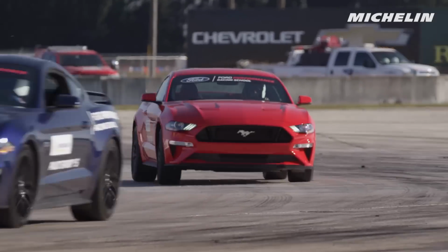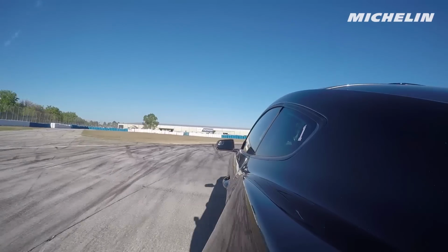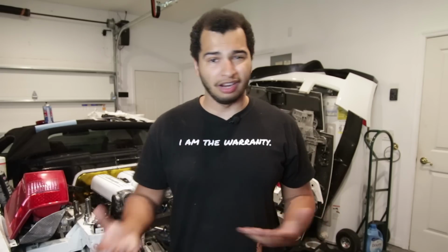Unfortunately, I have zero footage because my SD card died. But here's what I can tell you. On my first few laps, the Mustang EcoBoost that I had, it handled pretty well. I will say it was a little underpowered since I was in a group with a Mustang GT and a Lexus LC500, but beggars can't be choosers. Let's be honest, it's not really what I wanted to drive anyway.